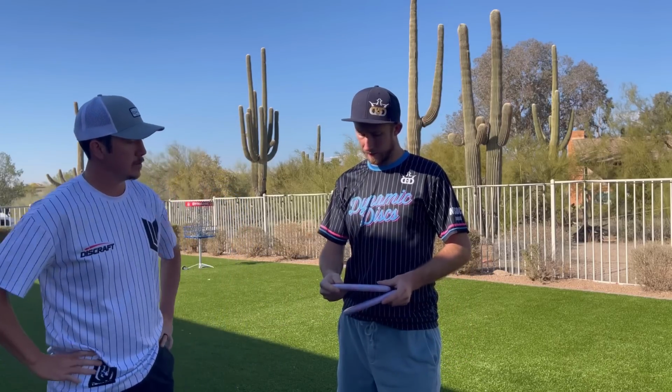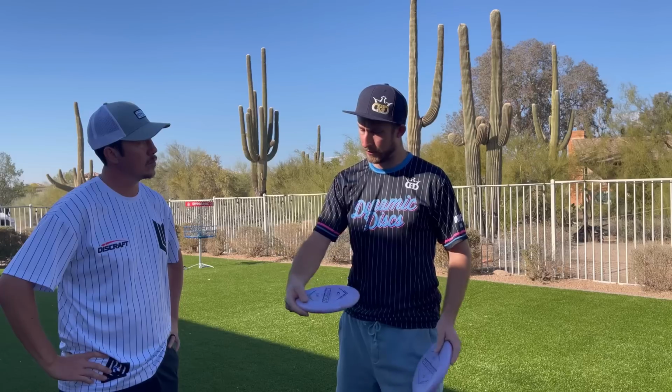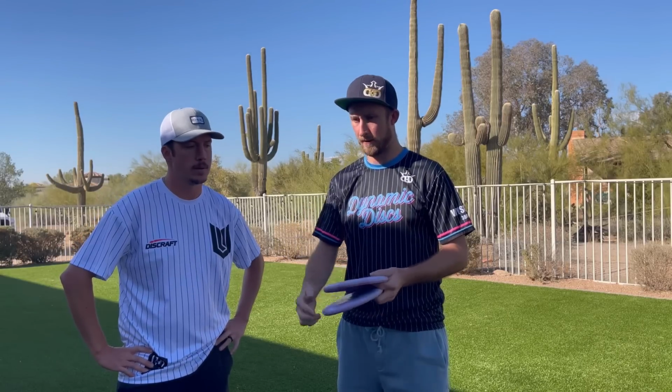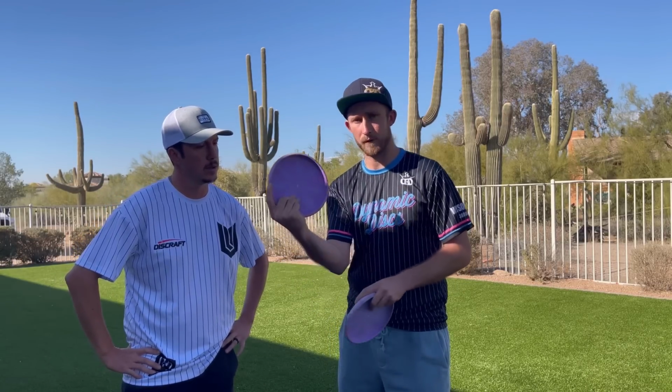So yeah, for me, a lot of my leverage comes from my bottom fingers here. So I'm able to kind of push up. It's almost like I'm pushing up, but yet still going forward. So I'm not just doing a straight spin. I can do that, but I just feel comfortable doing this because I've done it for so long, getting the leverage from these three fingers.